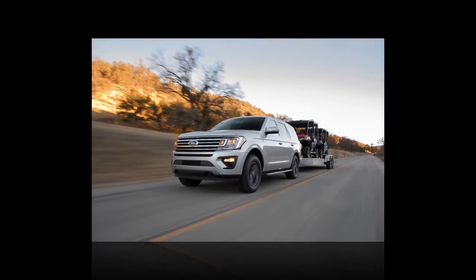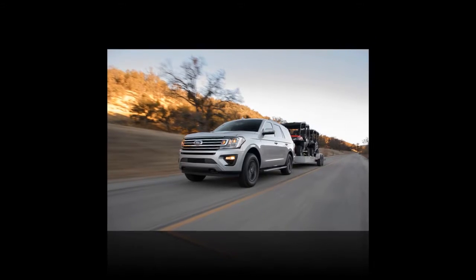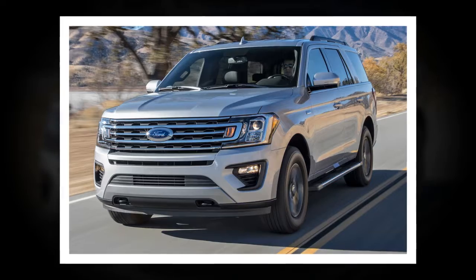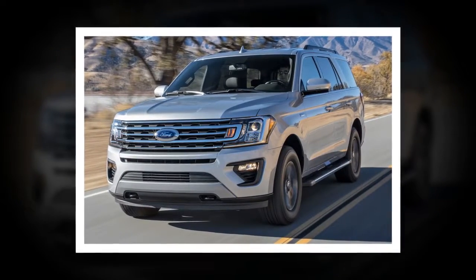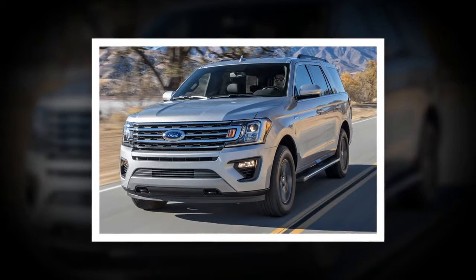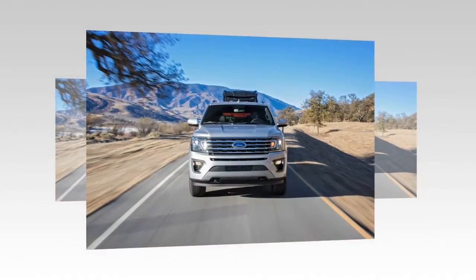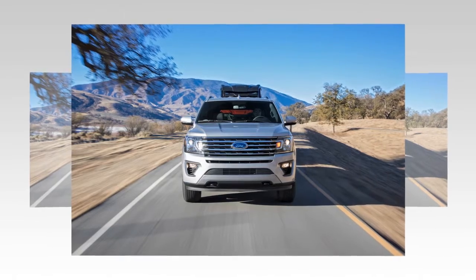"The third row is for real adults," Associate Editor Scott Evans said. "I've got space back here, and the seats aren't uncomfortable. Your legs rest at a near 90-degree angle rather than in your chest as they would be in the back seat of a Tahoe." The Expedition's lack of a rear live axle likely has something to do with that.